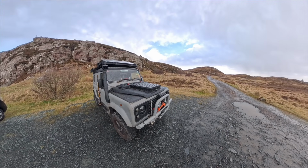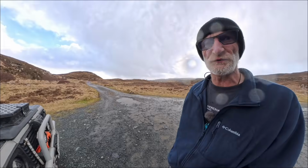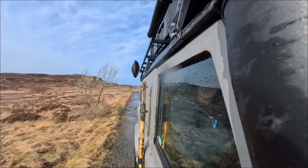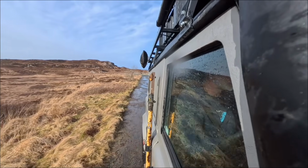It's running like a dream this morning. So the Defender is now up and running and we're back on the road. Just leaving Cove now. We're going to head back down this little B road, this little track. It's not a track, it is a tarmac road, but it's quite narrow with passing places.